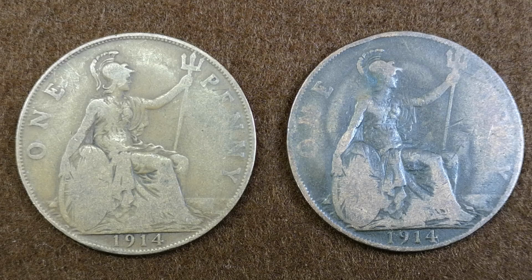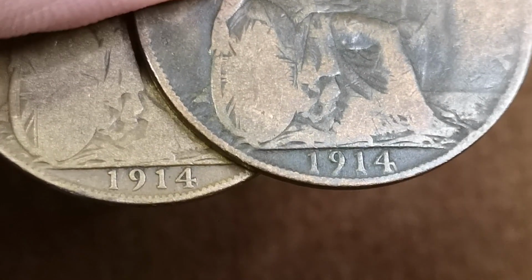The one on the left is like a milk chocolate colour and the one on the right is a dark chocolate colour. Now, I have tasted them. They're absolutely disgusting. They taste nothing like chocolate, so please do not do that. I've done that experiment for you. So why are they different colours?